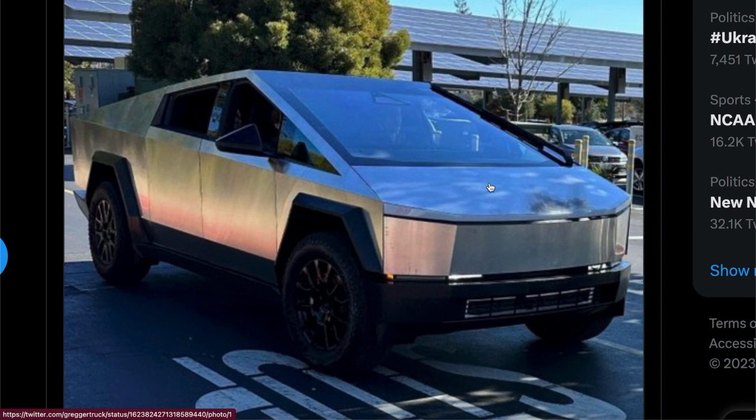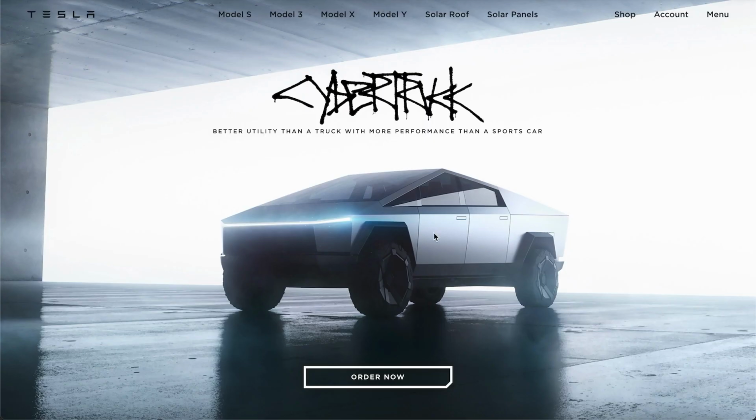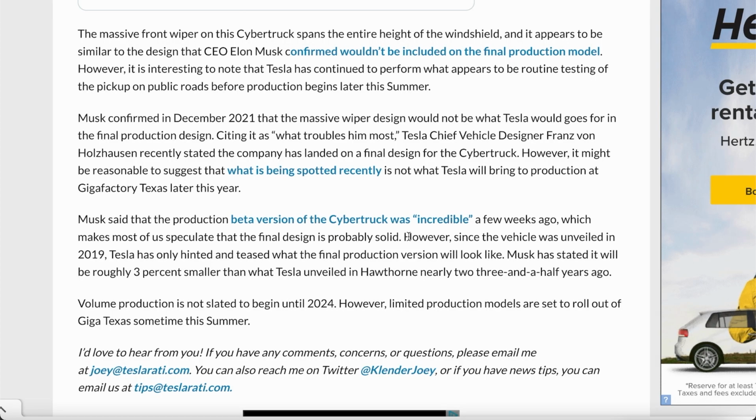So they will be changing things up, but overall it will look pretty similar to the original concept Cybertruck. They're not going to shift it too much, but keep in mind that some of the things like the headlights, the taillights, and the side mirrors are going to be changed a bit so it can actually be street legal. If you check this out, Musk confirms that the massive wiper design is going to be different.